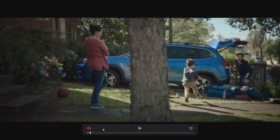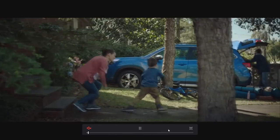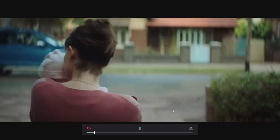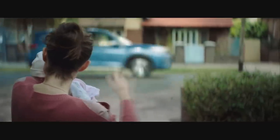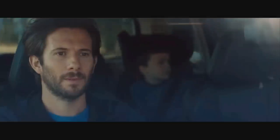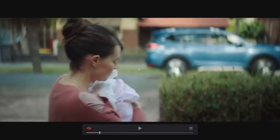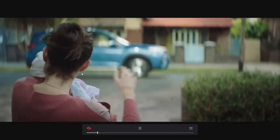So camera moves left to right. We're on an adventure. Why are we moving left to right? Maybe because when we write, we're writing left to right. Maybe that's just a natural way that the brain looks at progression. So we're progressing left to right. Boy runs to the right. Car drives off to the right. Even mum walks off to the right. We could have just had her stand there, but no, she walks off to the right as well.